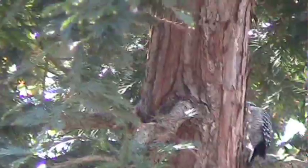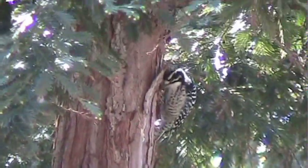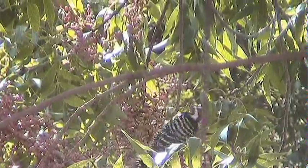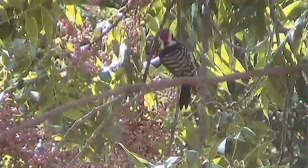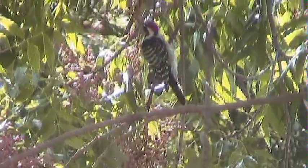Lines running with the length of the bird are called stripes. The ones running the other way are called bars. Males have red heads, but females do not.